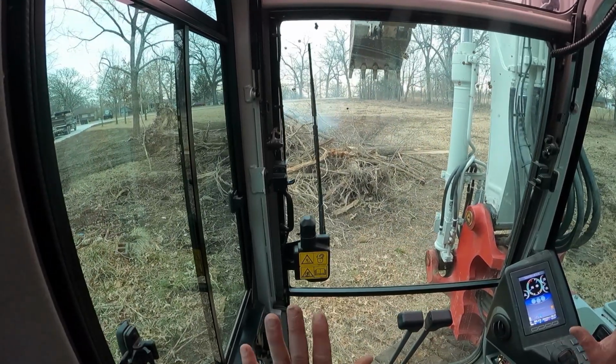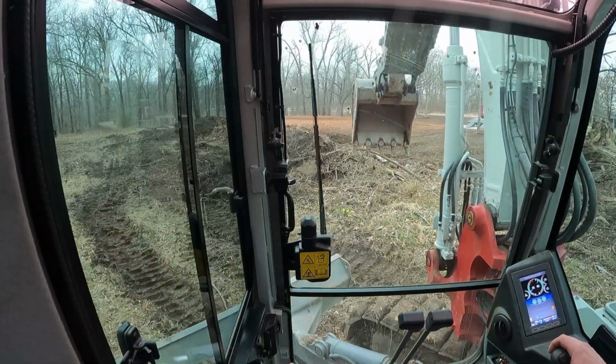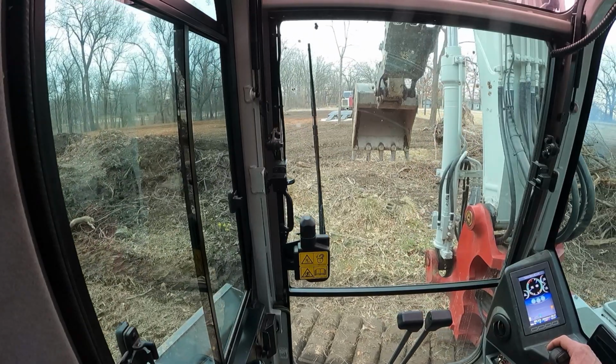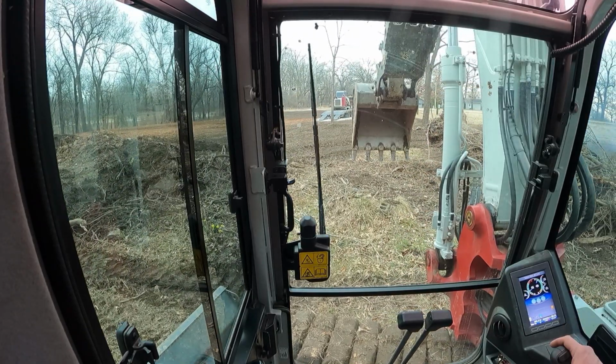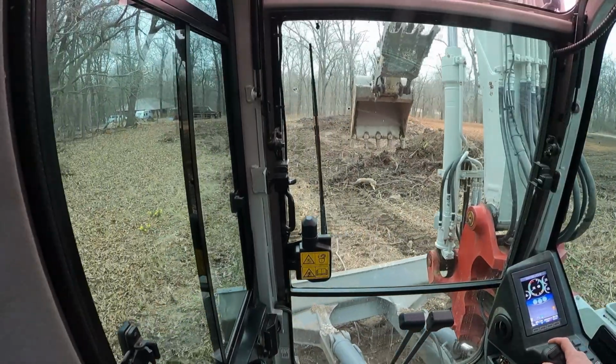I see a little flame in there, so we'll just let it do its thing. I'm gonna sift through this trash. I'm gonna try to use the majority of this. I know I may be burying some little twigs and sticks, but they'll eventually decompose. He's not gonna build anything on here.